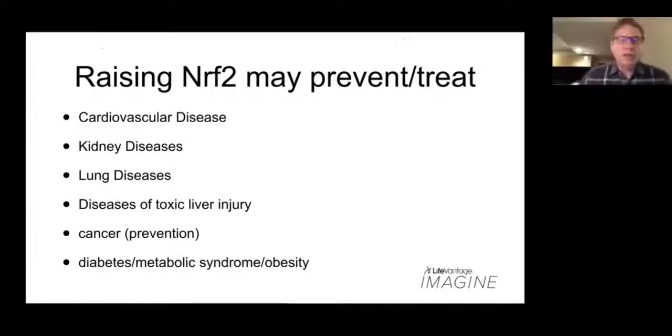All right. So if you look at the different things that have been studied with regard to Nrf2, what has been found to be helpful are diseases that have been improved by activating Nrf2, things like cardiovascular disease, kidney disease, lung disease, liver disease, cancer prevention, diabetes, metabolic syndrome, obesity, and so forth.